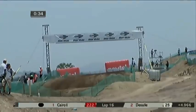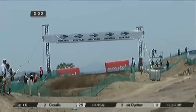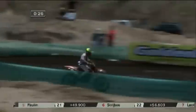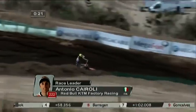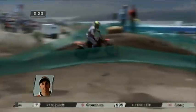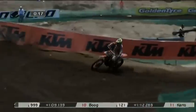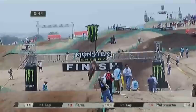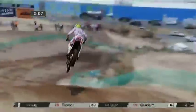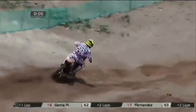There's De Sal. He's in second. So that's why we had a big gap then between De Sal and Christophe Pourceau. Cairoli working his way around towards the finish corner here. The long right-hander dropping downhill. Ruts, bumps, holes, you name it, swamps. Really having to concentrate. Going to be one of the tougher circuits on the calendar for sure this year. Certainly one of the bigger challenges for all of us in more ways than one, you could say. But Cairoli, though, it's going to be three laps to go for him.